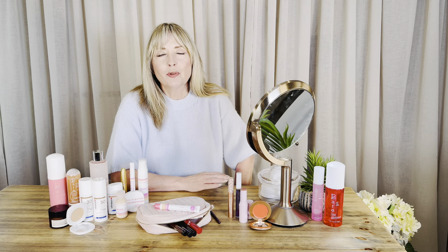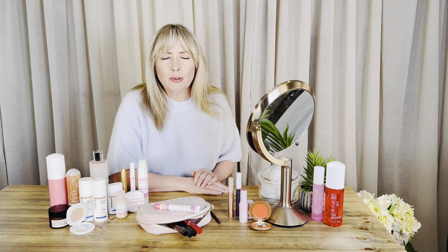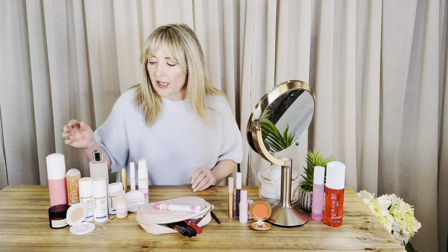Let me share with you some great beat-the-heat, but also sweat-proof makeup. If, like me, you're going through the menopause, or very sporty, or also going through hot summer months, well, it all starts with skincare. There's a couple of little different tricks that you can do before your makeup to make sure that everything goes well in your skincare, first of all.